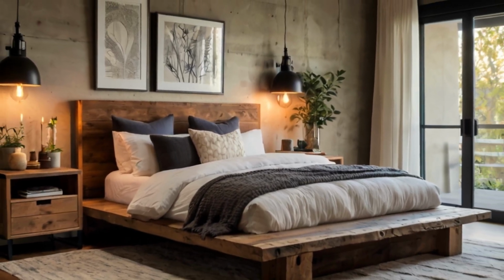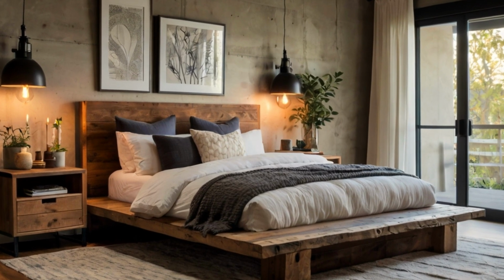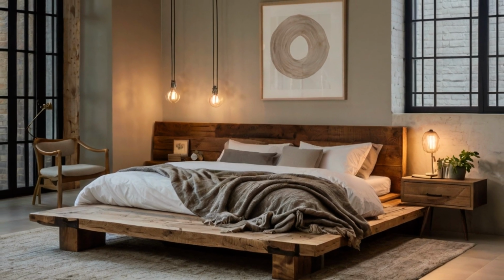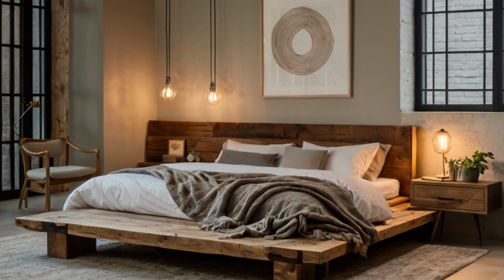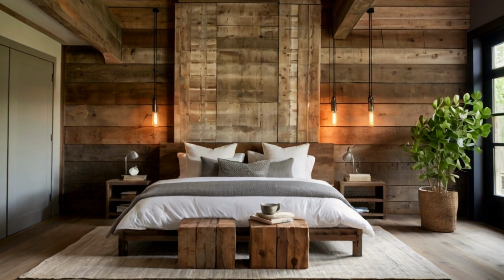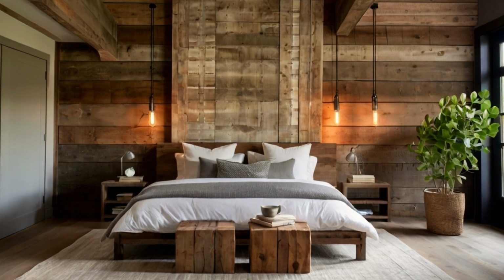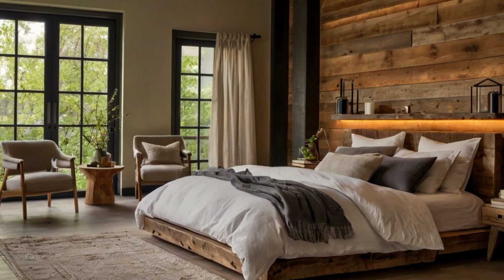Our journey concludes in the most personal space of the home, the bedroom. As we enter, you can almost feel the stress of the day melting away. This is where the modern rustic aesthetic truly shines as a haven of comfort and style. The bedroom whispers rather than shouts, enveloping you in a sense of tranquility. Natural materials and soft textures invite touch, while clean lines and uncluttered spaces soothe the eye.